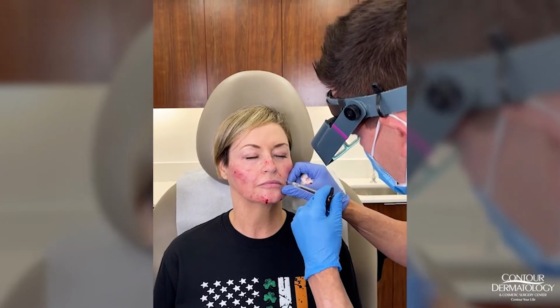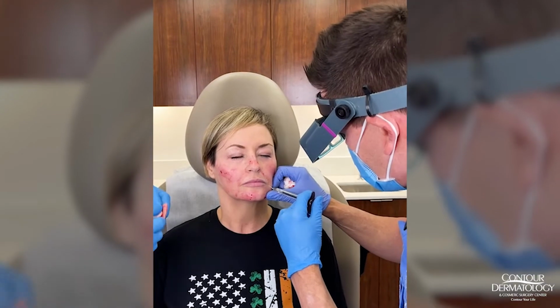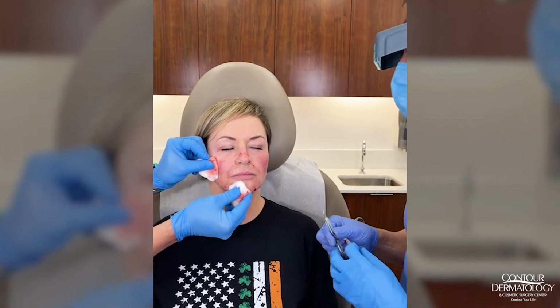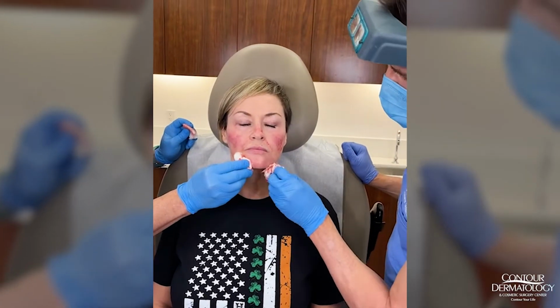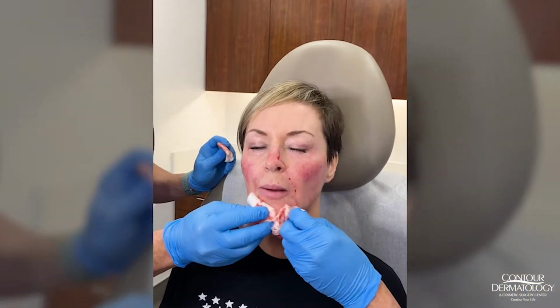How long does this last? This is going to last for a year, and like I said, that's how long the study was. So it actually probably is going to last a little bit longer than a year. So now you can see the bleeding that happened here, which is totally normal. We're going to clean her up so we can see the final result.